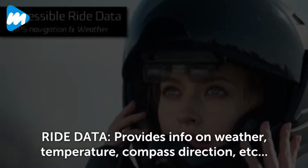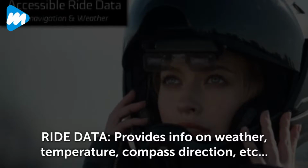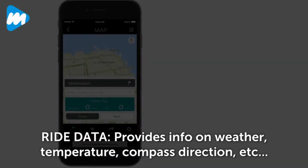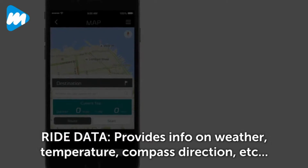Ride data. Riders can easily access information like weather, temperature, and compass direction, step-by-step waypoints, distance, and time to destination, along with network connectivity and battery level.